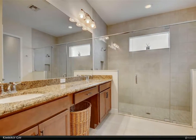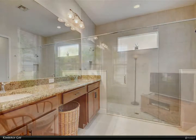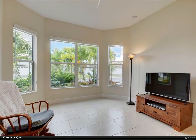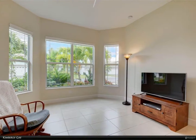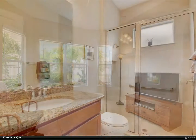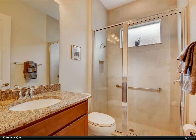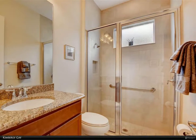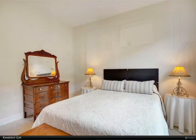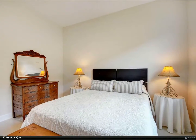The guest suite, located on the opposite side of the home, hosts 2 bedrooms and a full bathroom. The den, located near the powder room, contains double doors for added privacy. Plenty of room for a growing family, a multi-generational family, or visiting guests. Why wait for new construction when this almost new, not too big and not too small home is ready for you?